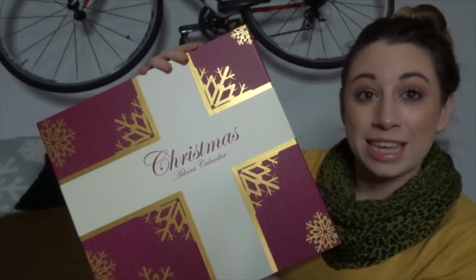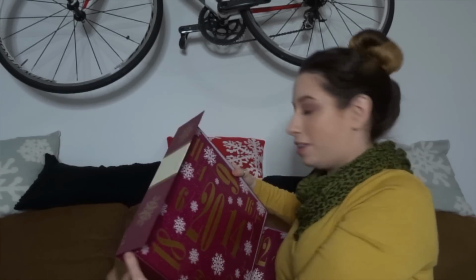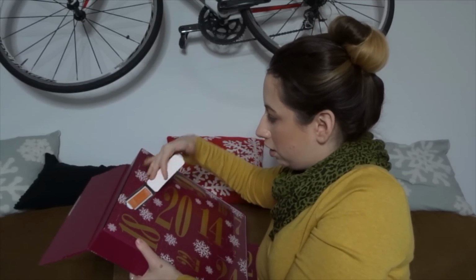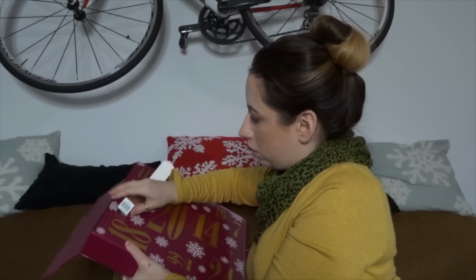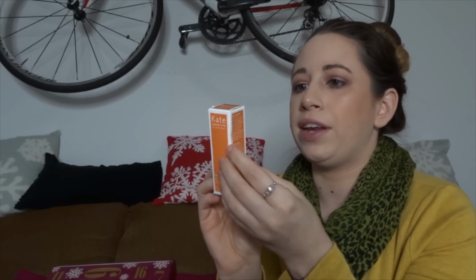Next, we have the QVC calendar. All right, day 6 is all the way over here. Okay, this is from Kate Somerville, and this is the Exfoliate Intensive Exfoliating Treatment. I think I have gotten a sample of this before, but I haven't opened it because I have a different exfoliator open right now and I don't want to use too many at once. But let me know if you guys have ever tried this, if it is any good.